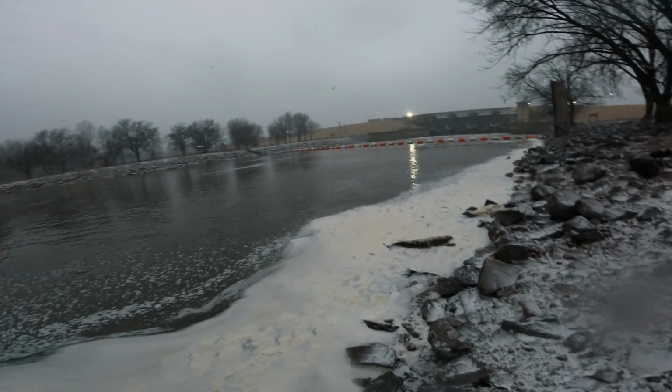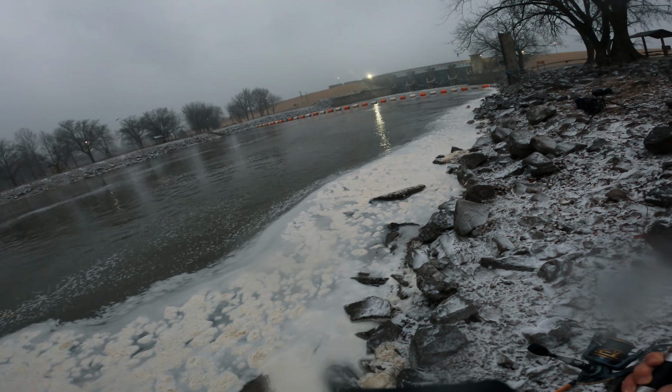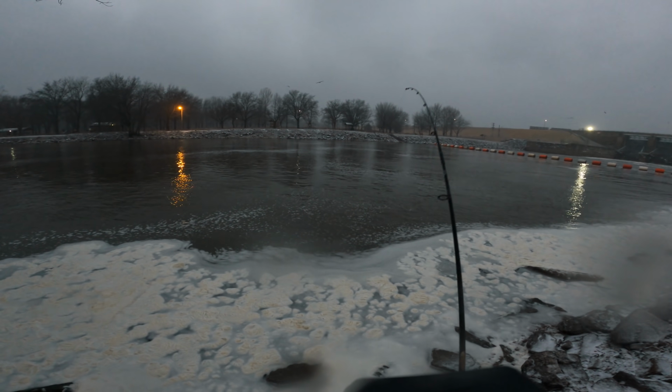All right, guys, this is going to be the last cast. Wish me luck. Oh no, I'm snagged. Oh, I thought that was a fish. There goes my lure. And we are out of time.